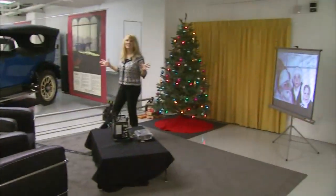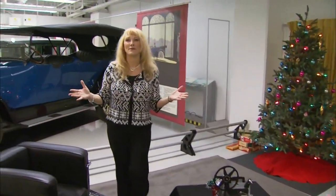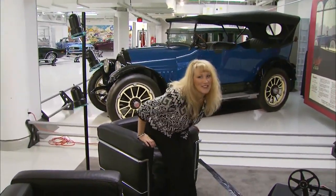The Cars, Trees, and Traditions exhibit at the Walter P. Chrysler Museum in Auburn Hills is a great way to relive Christmases of the past and a good way to tell your stories to future generations.